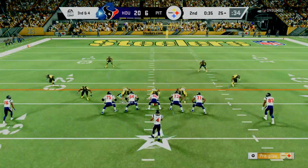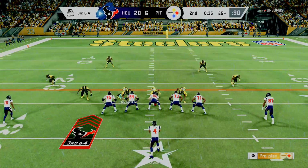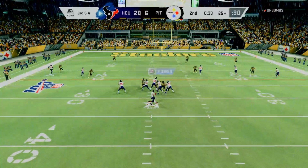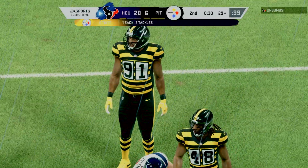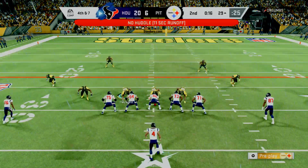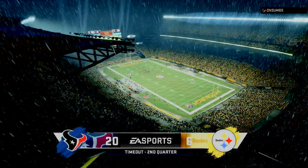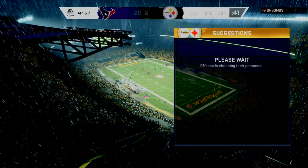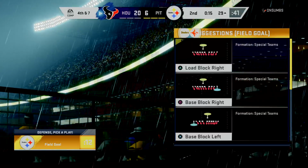Now they face a 3rd down and 4 after that incompletion on second down. A shotgun snap for Watson. And he's going to go down. They sack him back right around the 30. Stephon Tuitt able to shake free and get home for the sack. The Texans going to signal for their 3rd and final timeout as it'll come with 15 seconds to play in the first half.